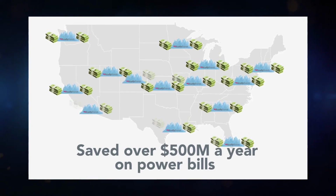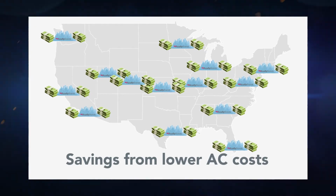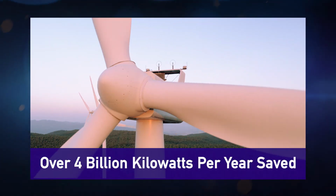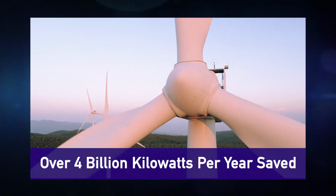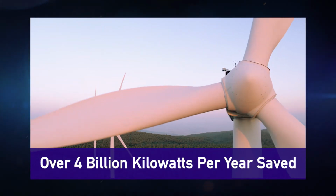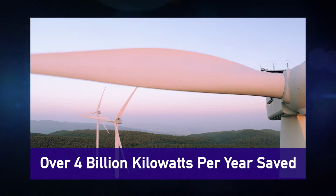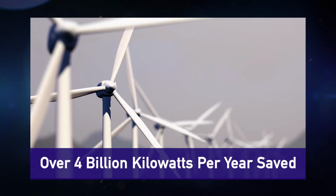So we estimate that of the Relight kits already in place, we're saving over 4 billion kilowatt hours a year. And that number goes up every day. And just kind of fun facts, if you look at equivalencies, 4 billion kilowatt hours a year is like bringing 600 wind turbines online. It's about 1.5 million tons of coal that we've eliminated burning in power plants.